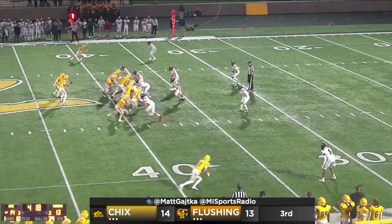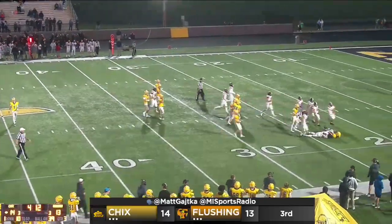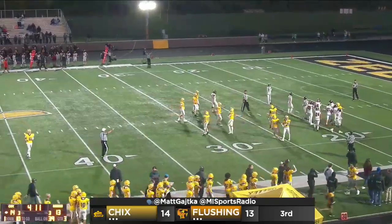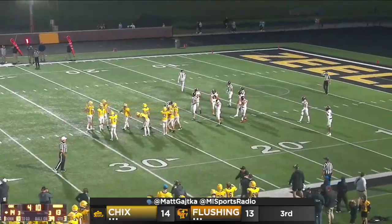Couple of men in motion across the formation. The handoff goes to the strong side to Walcott. Barges through a tackle. Walcott over the 30 to the 25 to the 23-yard line. Gain of 16. Eli Walcott continues to churn along.